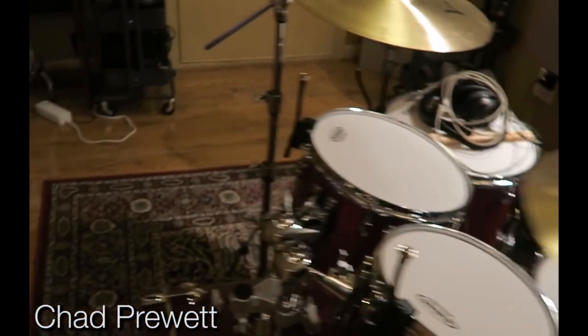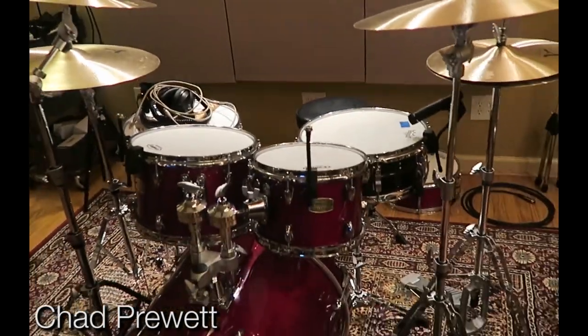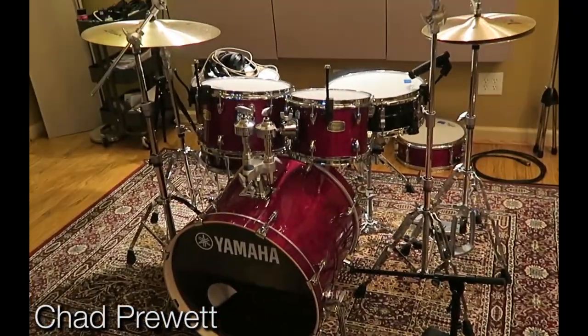All right. I'm new to playing drums, but I actually added a drum kit to the room. It's a Yamaha Stage Custom.